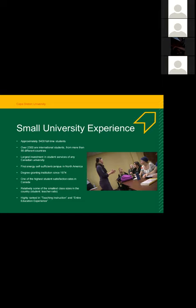Then number three, we have your living expenses. The kind of living expenses we have here in Sydney City, Nova Scotia is quite economic and affordable, around $500 to $600 a month, including your room rent and your groceries for the month.